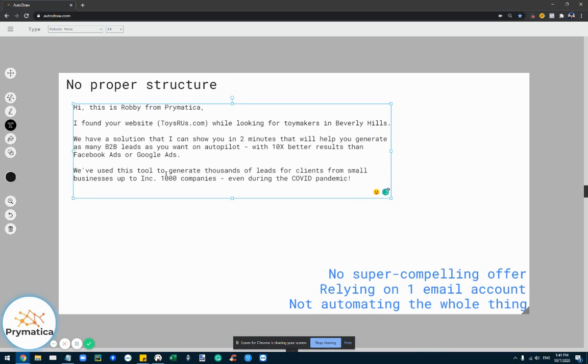And then always end with a call to action. And the call to action always has to be a question. Because what usually people do is like, hey, if you're interested, please reply to this email. That's way too broad. It's very hard for me to reply because it actually takes me effort to think, what do I reply?